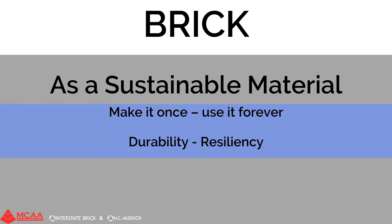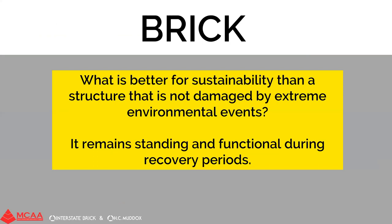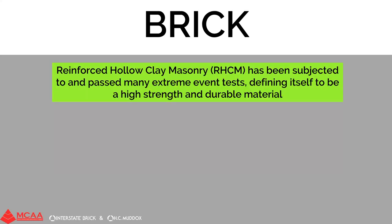So we're going to talk a little bit more about the resiliency and durability of the brick. What is better for sustainability than a structure that is not damaged by extreme environmental events? It remains standing and functional during the recovery periods. That's why the code requires certain buildings to be what's called essential facilities, so that after the design event, whether it's a tornado or a hurricane or an earthquake, they remain functional to help the recovery process.